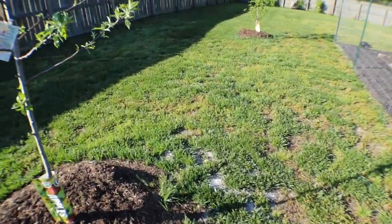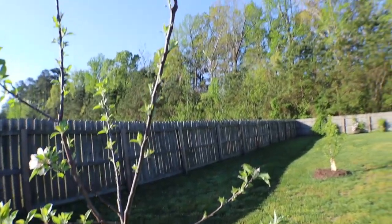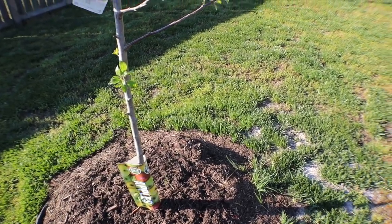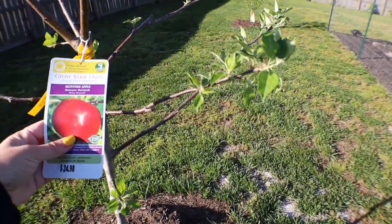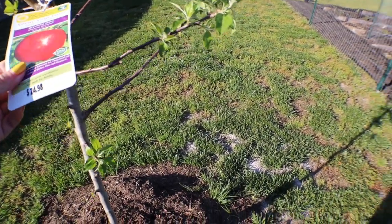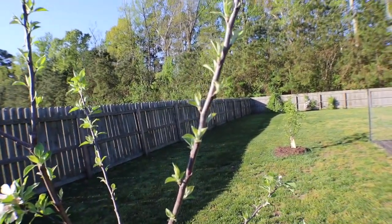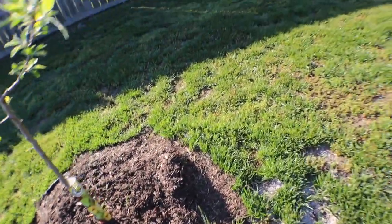So this is the apple tree we planted. They're doing good. This is like $25, but they're big, you know. I love it. I can't wait for that.